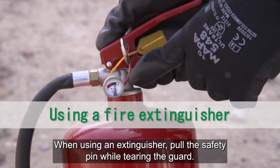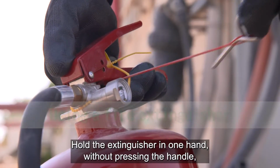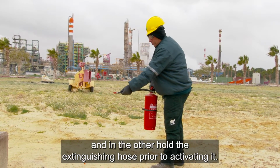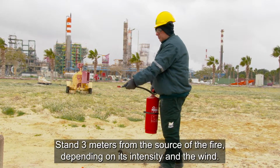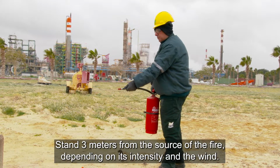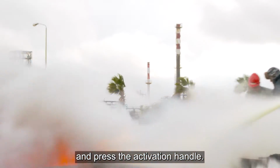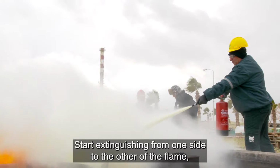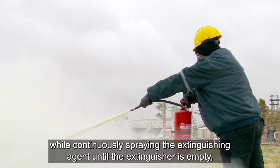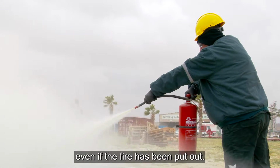When using an extinguisher, pull the safety pin while tearing the guard. Hold the extinguisher in one hand without pressing the handle, and in the other, hold the extinguishing hose prior to activating it. Stand 3 meters from the source of the fire, depending on its intensity and the wind. Aim the extinguishing hose at the base of the fire and press the activation handle. Start extinguishing from one side to the other of the flame, while continuously spraying the extinguishing agent until the extinguisher is empty, even if the fire has been put out.